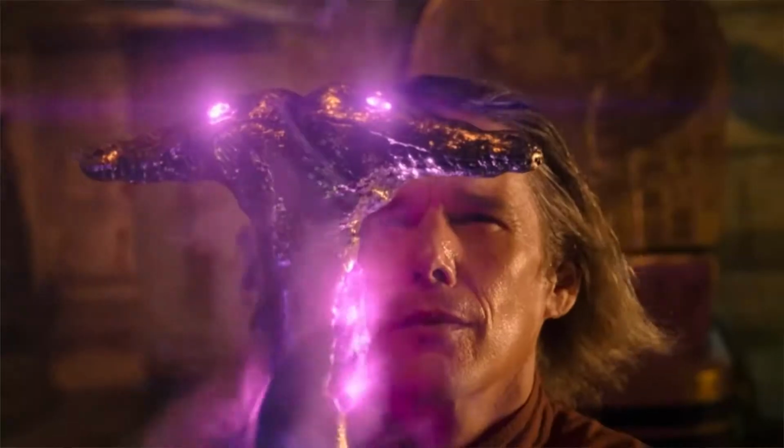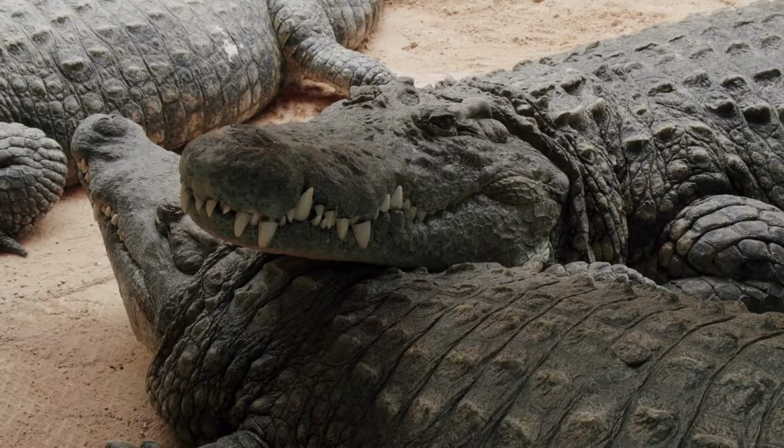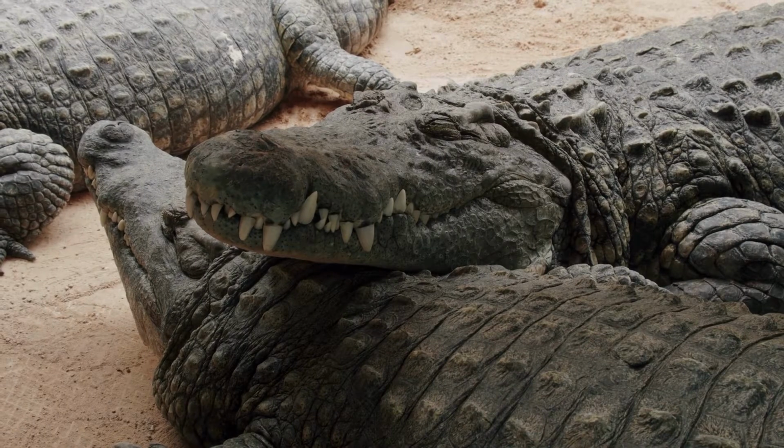And later on in the series, we saw the staff go from having 2 heads of Ammit to 1, and then with a sharp blade at the other end. When the staff transformed, we really got a good look at the jaws of Ammit, which is a key part of being a Nile crocodile. Not only do they have strong jaws, but also plenty of teeth in order to be able to grab their prey and drag it down underwater.